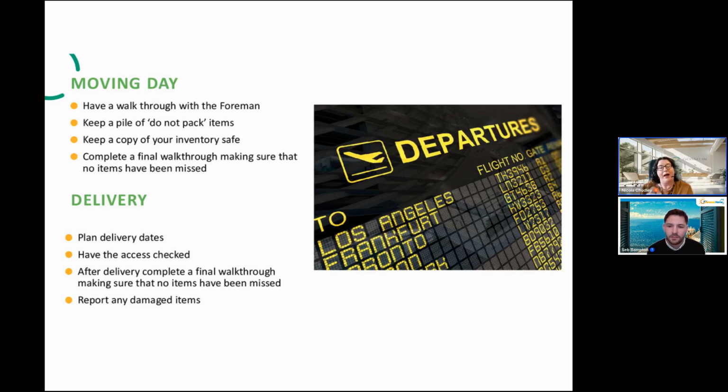Have one little pile that is your do not pack space. That way you're not going to have any horrible surprises when you realise that your passport's now down at Southampton Port in the back of a container.